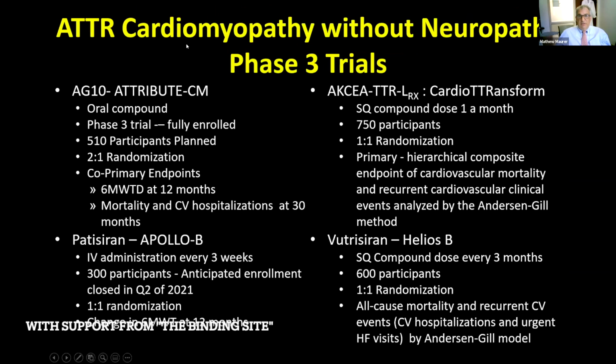With the efficacy of the ATTR-ACT tafamidis experience, there's now been a plethora of clinical trials that are soon to report, or either fully enrolled or almost enrolled.